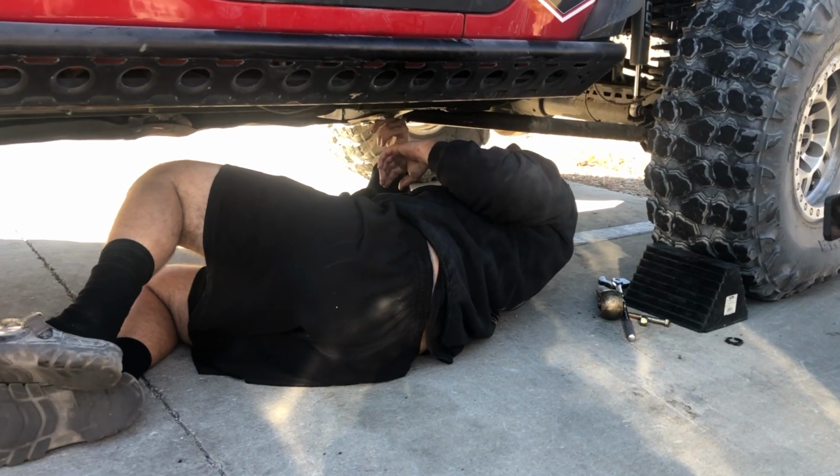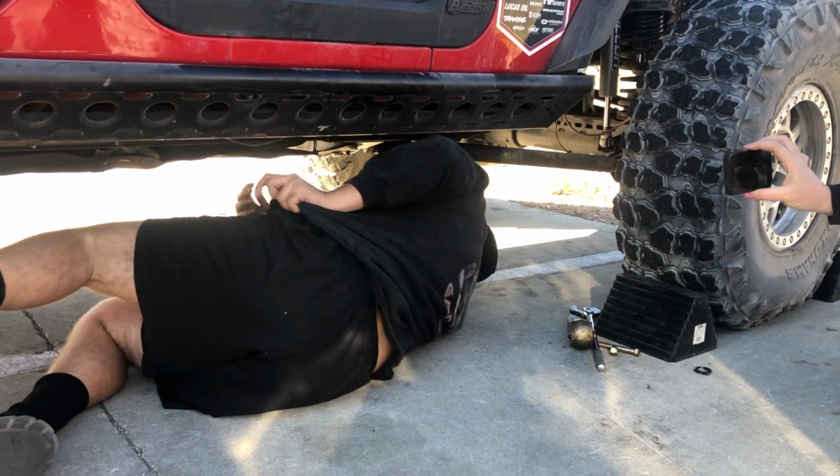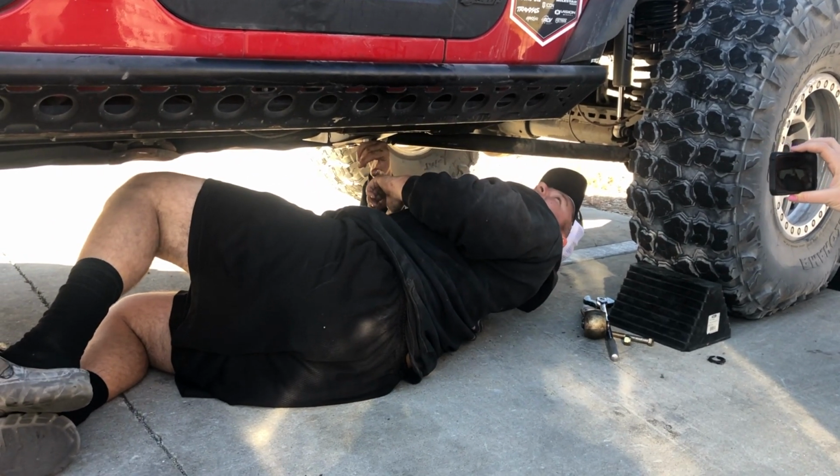Ben, what are you fixing under here? I'm just changing out a control arm joint. Oh, no big deal. But right now, I lost my nut. Oh, that's a good day in most cases.